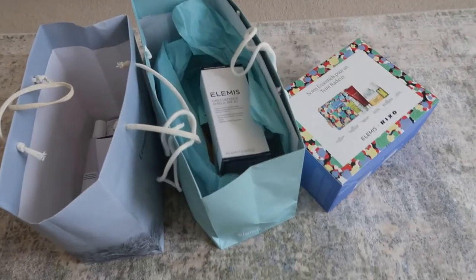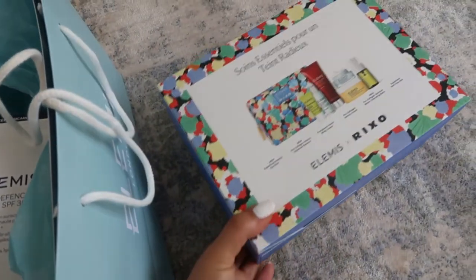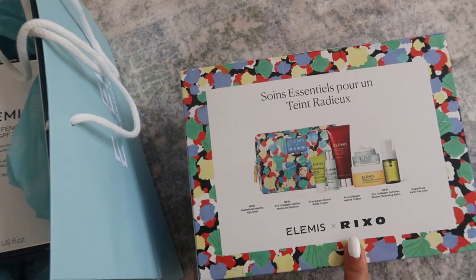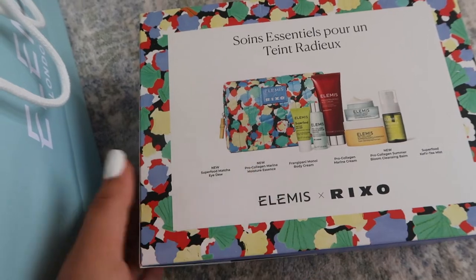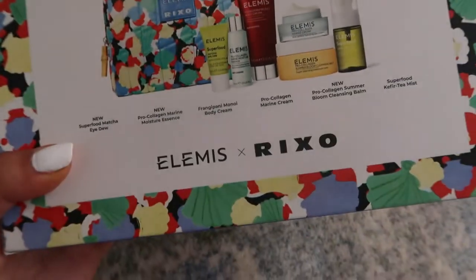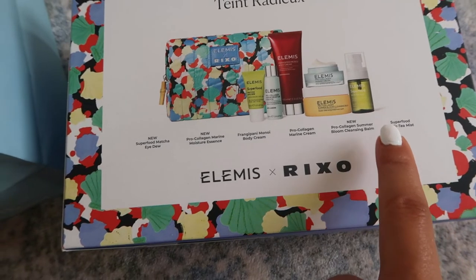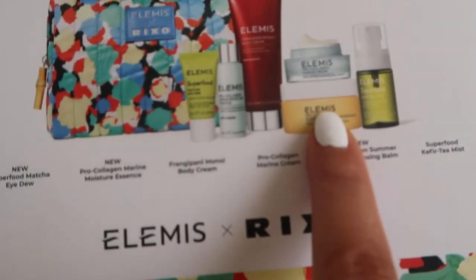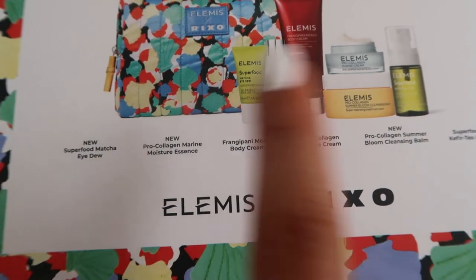Sorry guys, my battery ran out, but before I head out, I just wanted to show you this. First of all, this is the annual collection that they do with Roxy. It's a great collaboration, and look at all the products that you get inside. This is the first time I've ever received this and tried this, but there's definitely some products in here that I love, like the superfood spray, the cleansing balm in a new super bloom scent, which I've never tried. I'm a bit of a purist and I like the original, but I'm gonna give this a go. And then some other products in there.